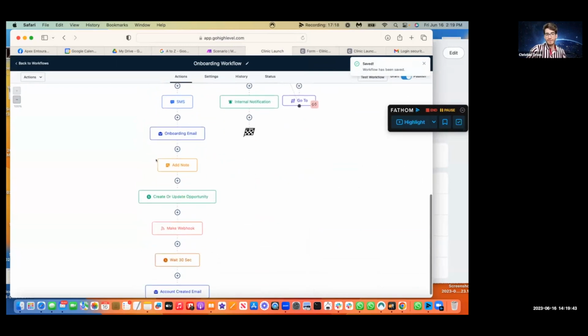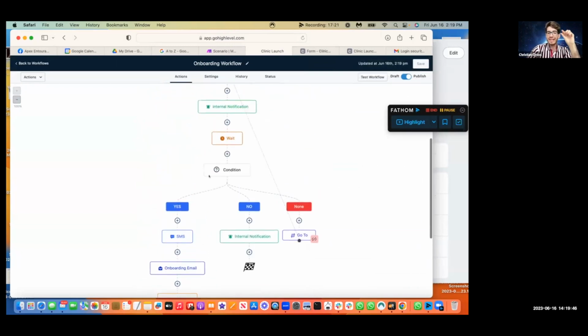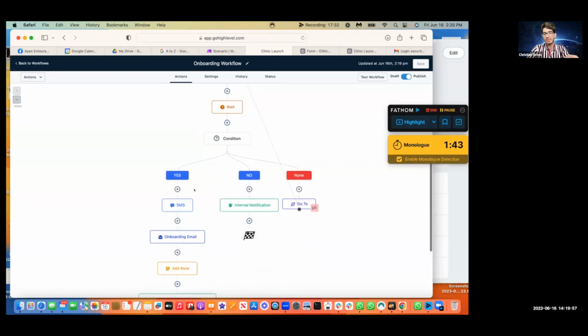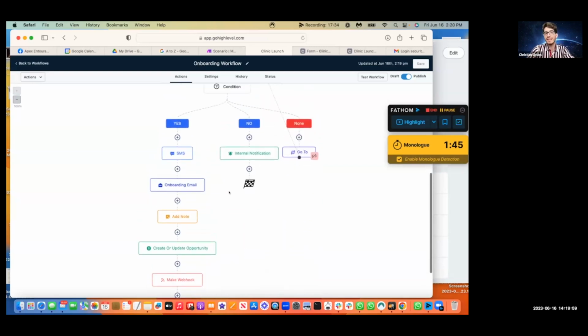So pay attention, guys, this route is more advanced. This is just if you want to make sure that there are no errors. If you don't want it, you can just delete the wait step, delete the internal notifications, just go straight to the yes. You get the idea. You're going to send an onboarding email for the client that looks like this.